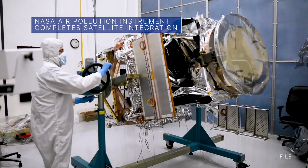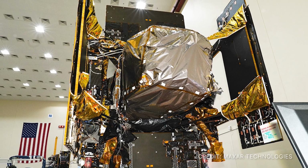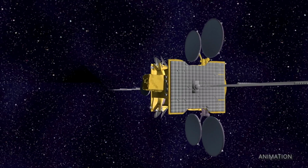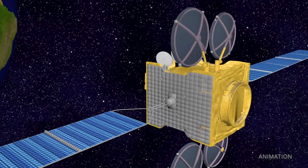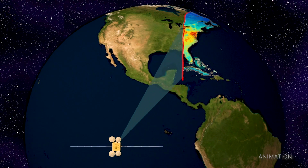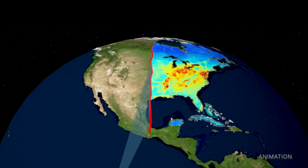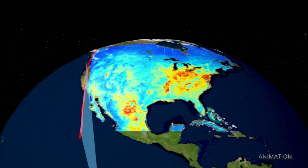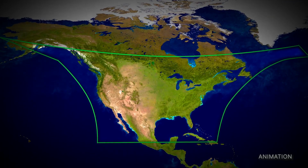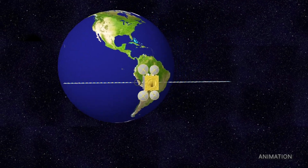Engineers recently completed the first fully integrated power testing of the Tropospheric Emissions Monitoring of Pollution, or TEMPO, instrument on the Intelsat IS-40E satellite. TEMPO is currently targeted to launch in January 2023. From its geostationary orbit, it will take air quality observations at an unprecedented spatial resolution. Its measurements will reach from Puerto Rico and Mexico to northern Canada and from the Atlantic to the Pacific, encompassing the entire lower 48 states of the U.S.